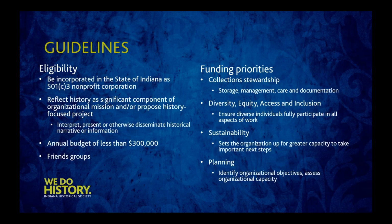The HSG funding priorities are intentionally broad. Organizations have many different priorities and needs, and we want these grants to be as impactful as possible. We've identified 4 broad areas for funding priorities. So projects should be collection stewardship. These projects will address the storage, management, and care for collections, associated documentation, anything entrusted to the organization's care. This might include historic objects. This could include structures or landscapes.